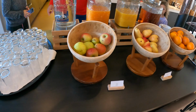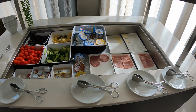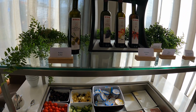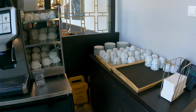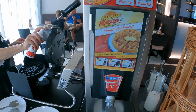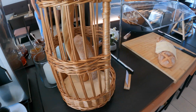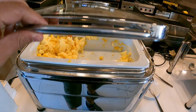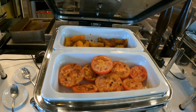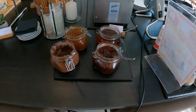They had a selection of fruit, apples, pears and oranges, some cold cuts, fresh vegetables, yogurts, some dairy products too, some selection of oils that I did not try. I'm not even sure if they were supposed to be eaten or just for show. Self-service coffee, a waffle machine which they seem to be operating, although I can imagine on busy days that will not be the case and you do it yourself. Three or 4 different types of bread, some warm dishes including scrambled eggs, tomatoes, rösti croquettes, sausages, bacon, and I thought that's good to have at least 6 warm options.